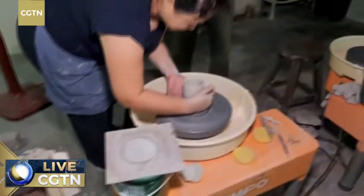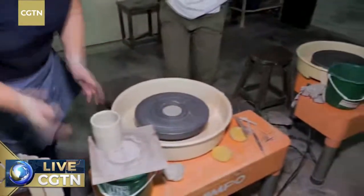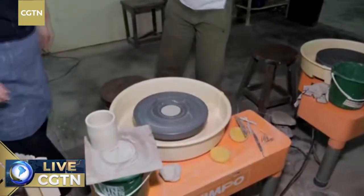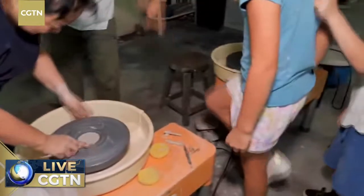So make sure that your hand is always dry, so that you can pick it up and not destroy the shapes. Be careful, be careful.